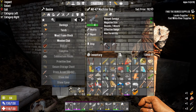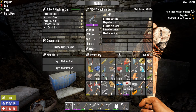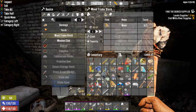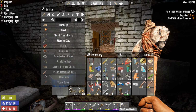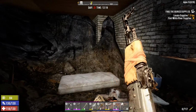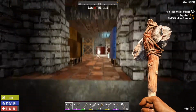So we're going to go ahead and modify this. We'll take the parts off, and then we're going to go ahead and add them to our new level 6 gun, which is even better. I am very, very happy with that. We have now got a top level AK for tonight with the foregrip mod, the magazine extender, and the rad remover. So if we do come across any of those radiated zombies, which I fully expect us to tonight, that is going to help us out massively. That is an awesome first find.